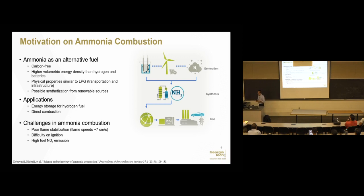So these properties make ammonia really attractive as a fuel. And in the future, people are proposing ideas called blue ammonia and green ammonia. So we can synthesize ammonia in the future using renewable fuels. We can close the loop of carbon production in this process if we could use ammonia as a fuel.